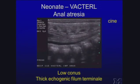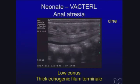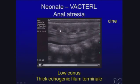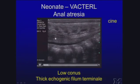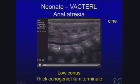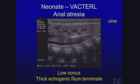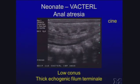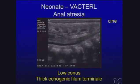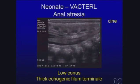Now, in this longitudinal picture, the patient's head is towards your left, and I'm scanning slightly from left to right, but pretty much in the midline. You can see the hypoechoic tip of the conus medullaris. However, look at where it is. It's way down by the lumbosacral junction. The tip of the conus should be probably no more caudal than about L3, the mid-lumbar level. Most of them are around L1, L2 very often, sometimes at L3. But this is definitely low.